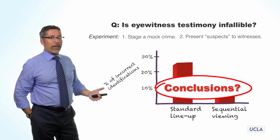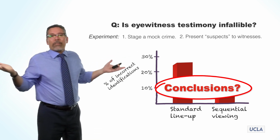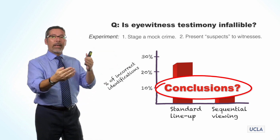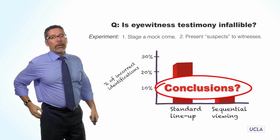We can say, hey, eyewitness testimony, not infallible. You have to give up that belief if you had that before. We see it. It's true. That's how the world is, whether you like it or not. That's what scientific thinking tells you. It says you can't believe that. It also tells you here that there's a difference. You're going to be a little bit more accurate if you look at them sequentially than if you look at the lineup. This has profound implications for the legal system.